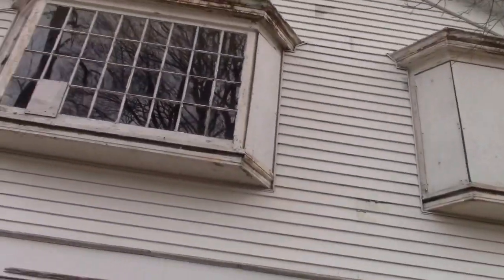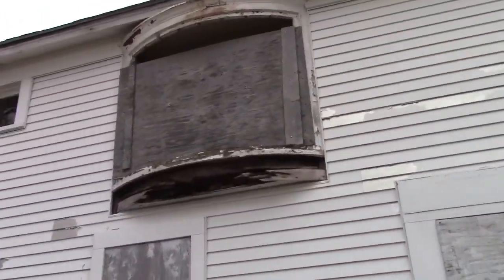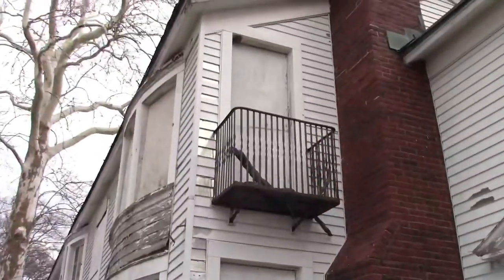So I'm by the side of the house here. That's a nice window. And I think over here is maybe the front entrance, or maybe that was the front entrance, and maybe this is the back. I don't know, but I got some cool designs here, and there's a little balcony up there.